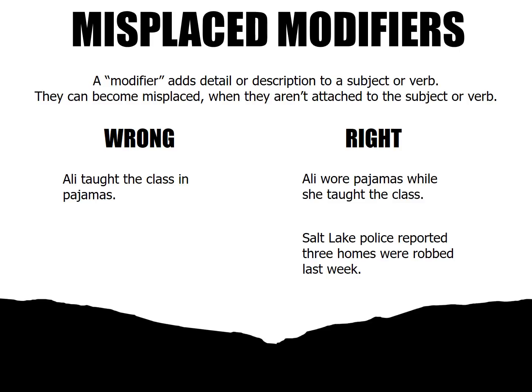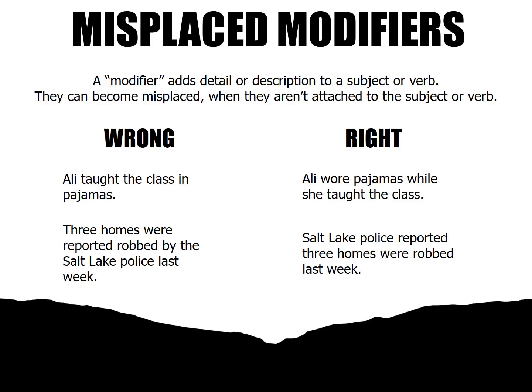Oops, that wasn't supposed to go right. So there you go. Okay, on the wrong side, 3 homes were reported robbed by the Salt Lake police last week. Well, that kind of sounds like it's the police who robbed the homes, and it's pretty safe to say that that's not right.